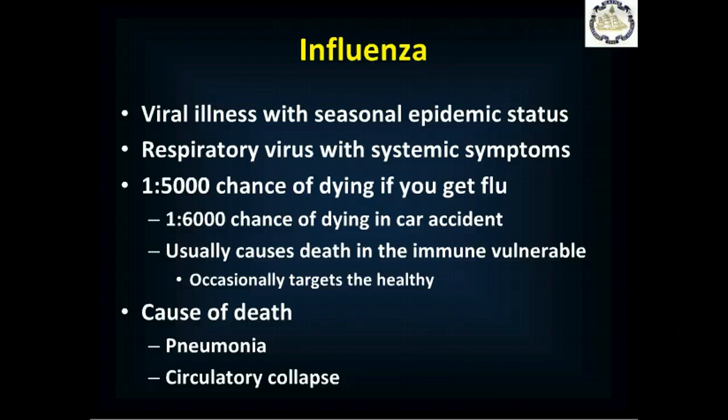Influenza, we all know what the flu is, or we think we do. It's a viral illness with seasonal occurrence, and it occurs epidemically. That is, it spreads through the whole population. It's a respiratory virus with systemic symptoms. Nausea, vomiting, and diarrhea is not the flu. That's a different type of virus. The flu, influenza virus, goes into your lungs and causes pulmonary symptoms.